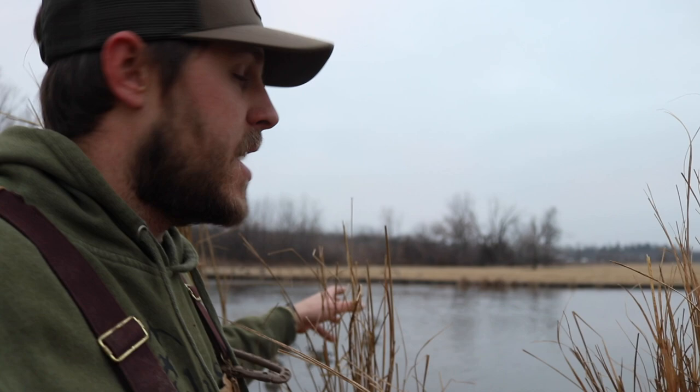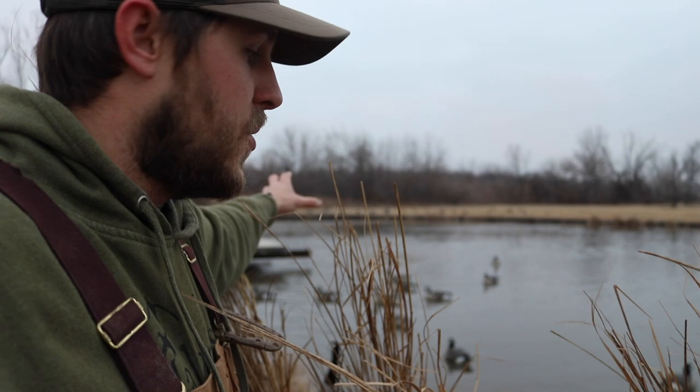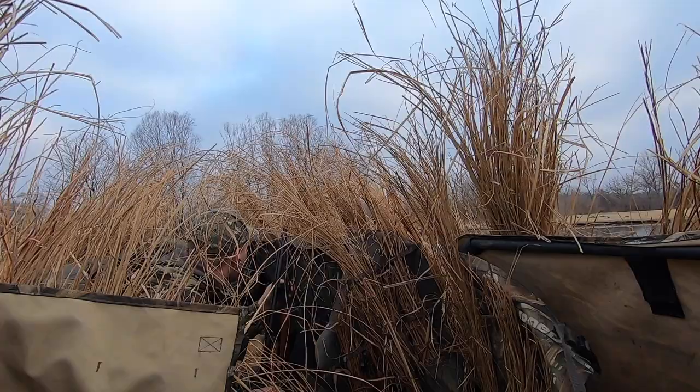We got maybe like, what would you consider that? Like a third of the pond left. A third? I'd say it's like a quarter of the pond left that's frozen. But lots of full bodies, lots of floaters, got the FA silhouettes. Everything looks great. We got the Rogers A-frames, so we'll see what these geese do. They've been in there. There's about 75 in here yesterday, so we'll give it a go and see what happens.